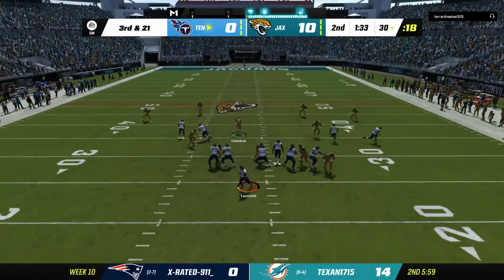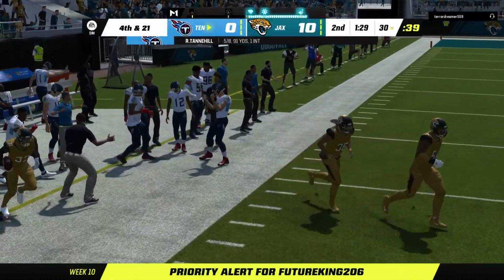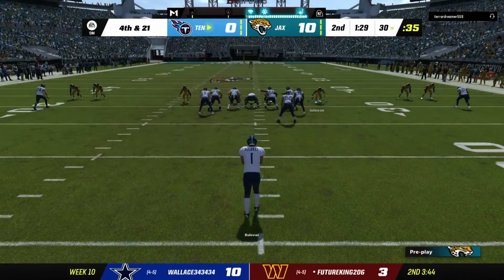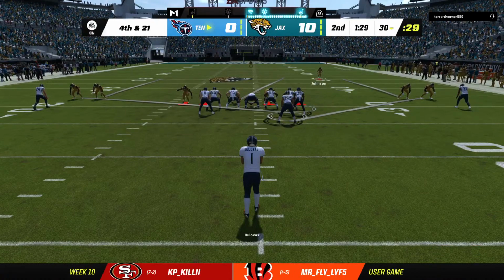Now on 3rd and long, they'll look to throw. And that is intercepted on the sideline. Wait, no. They'll say no. It was caught out of bounds. So this is just an incompletion here. On now is the Titans punter as he's on to punt for the first time this afternoon.